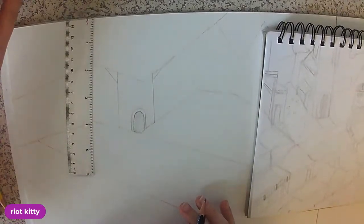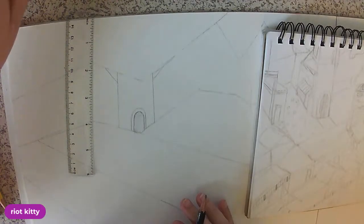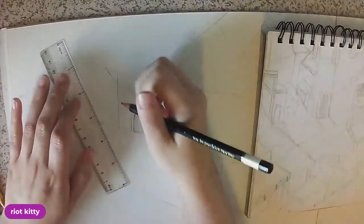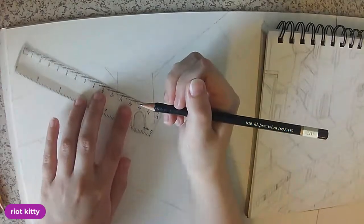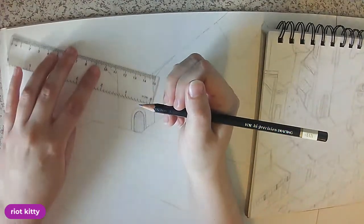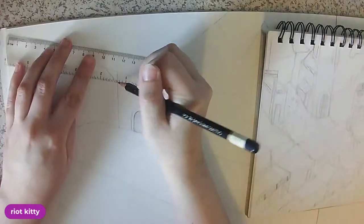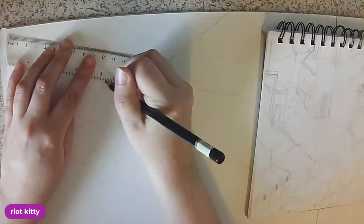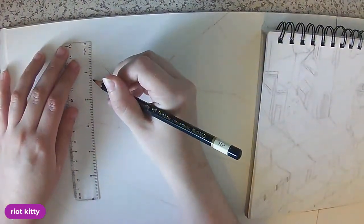And let's see. There we go. And this is what helps with the horizon line here, so you can tell, oh yeah, I should put it in this angle to keep everything looking kind of sort of consistent.